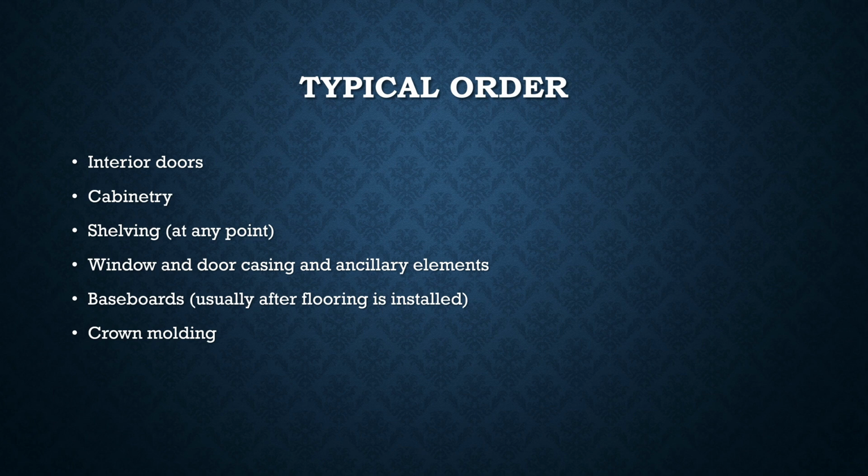The cabinetry is going to be a little more complicated, right? So you're going to have some kind of plan for where all the cabinetry was supposed to go. The base cabinets are going to be this size here, this size here. We got a trash drawer here. We got a sink here.